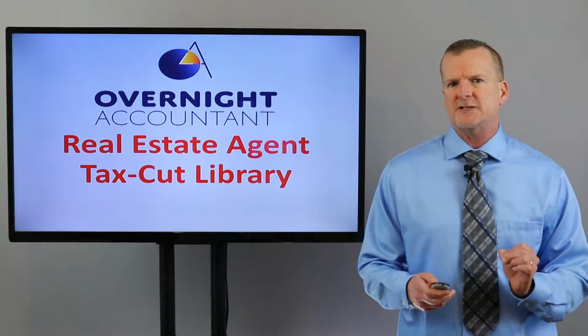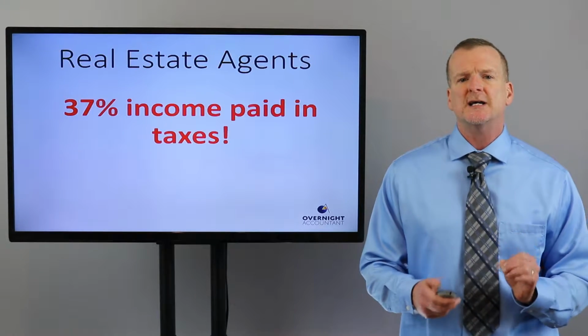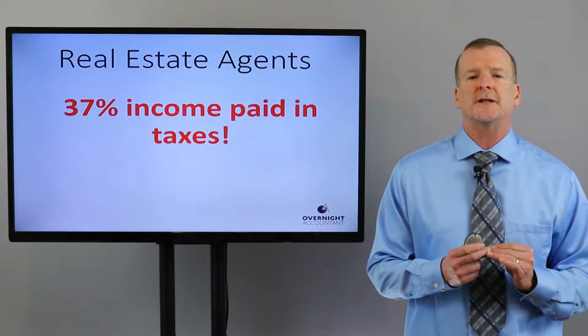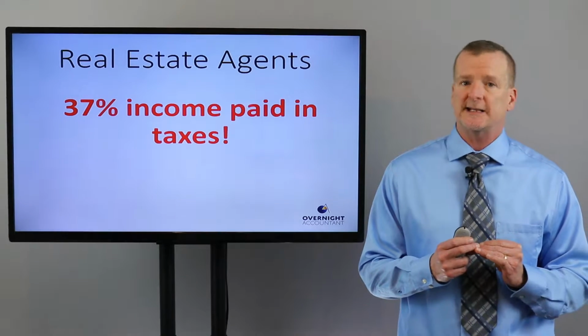Now, if you're a real estate agent, you know you spend a lot of money on taxes every year, but do you realize how much? The average real estate agent pays 37% of their income to the government in the form of taxes each and every year, and that's a lot, and we think that's too much.